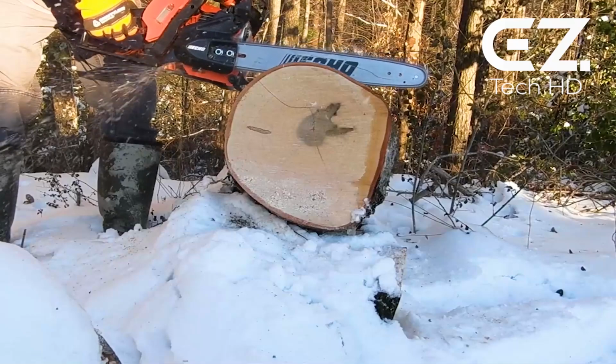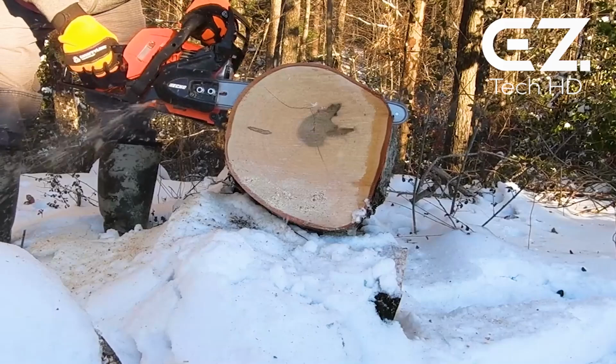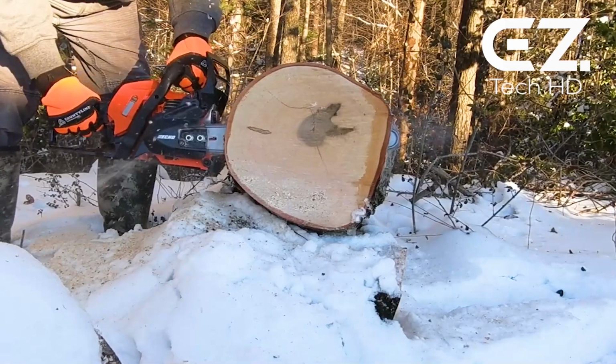In cold places, cutting wood and storing firewood are the most important things. Without them, it will be difficult to get through the winter.